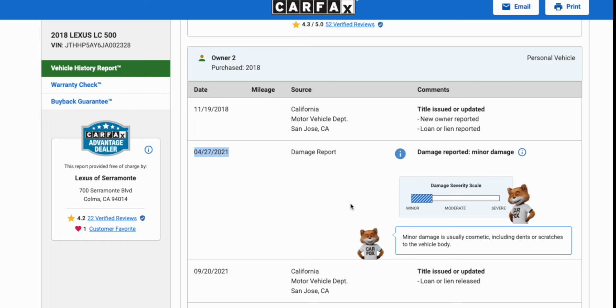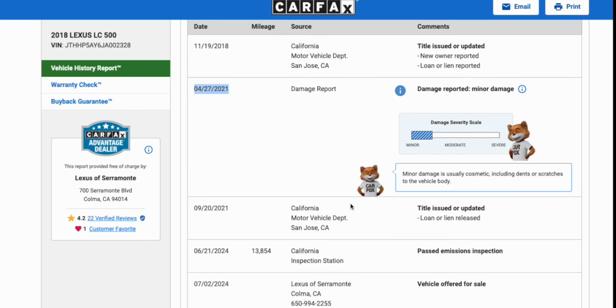Okay. And then here's the other thing I always look for too. Not that you can imply too much on this, but I always look at it as an indicator, right? Whenever an accident occurs, how long does the owner remain in ownership of the vehicle before they sell it? When we look at this one, right, the owner actually had it 3 years before the accident happened and had it another 3 years after the accident happened, right?